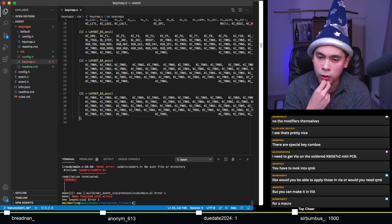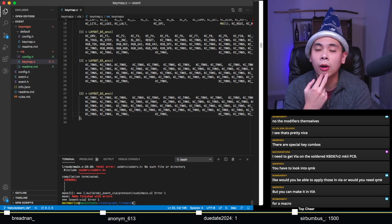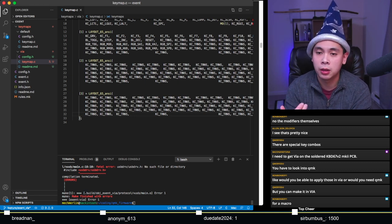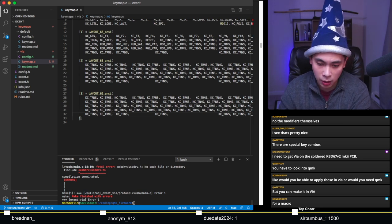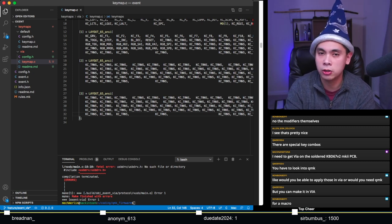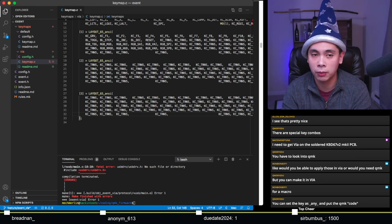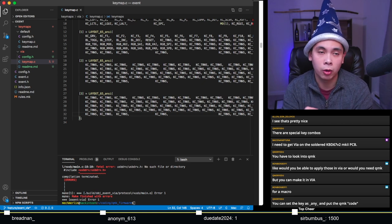Bon Bon Boy says, would you be able to apply those in VIA or would you need QMK? Oh, so you're trying to put control and all that into a macro. In a certain sense, you do have options within the VIA GUI to pick those key combos. If not, you can always use the Any key to simulate them. VIA is a GUI for QMK, so all or most of QMK key codes will work in VIA.